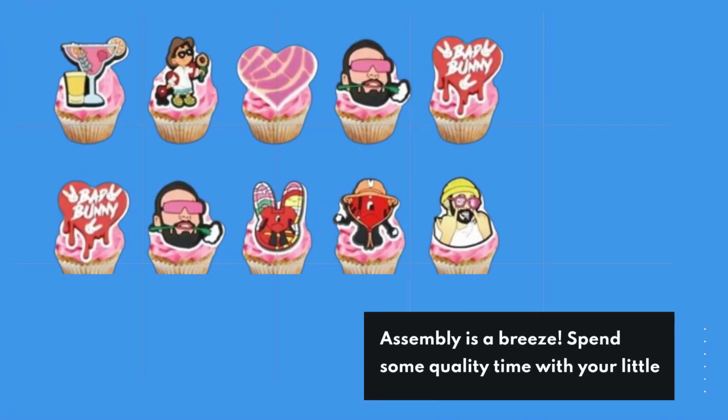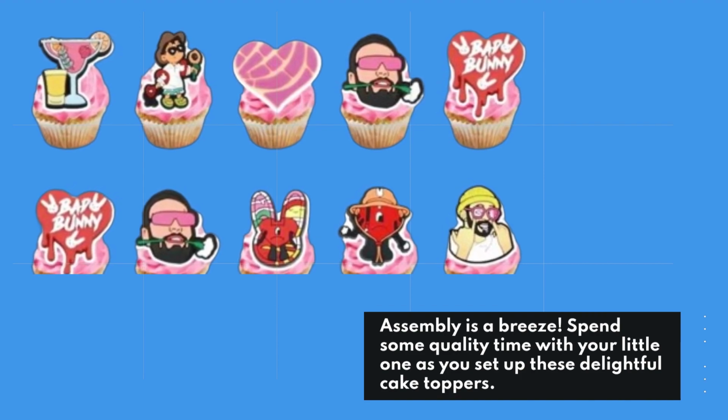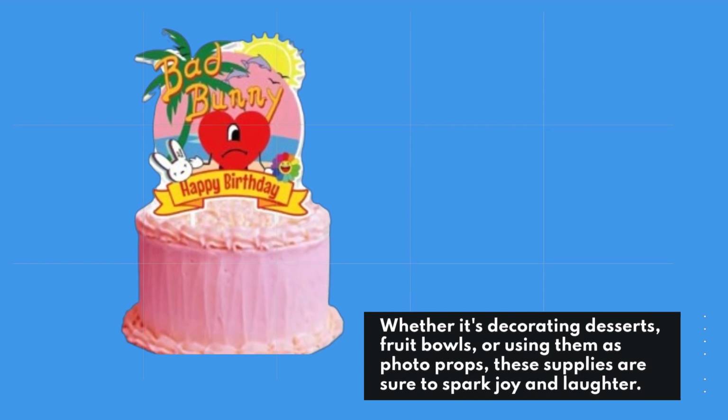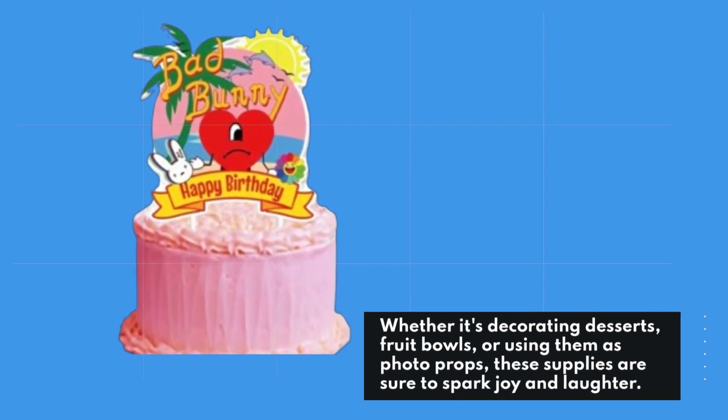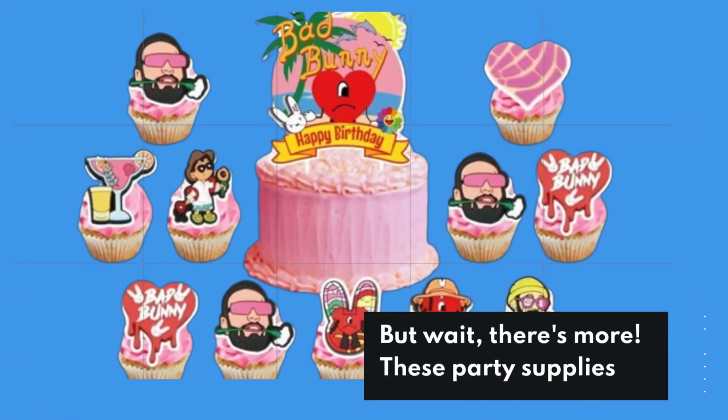Assembly is a breeze. Spend some quality time with your little one as you set up these delightful cake toppers. Whether it's decorating desserts, fruit bowls, or using them as photo props, these supplies are sure to spark joy and laughter. But wait, there's more.